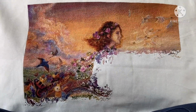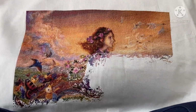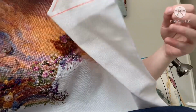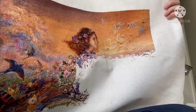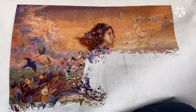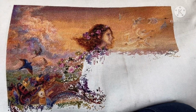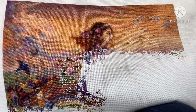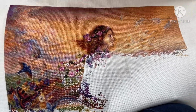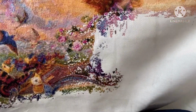And here's where I'm up to. Can you guys see that? Let me try and get it right. Alright. Better or worse? I am in confetti hell at the moment. This is over 50% done, so that was nice.